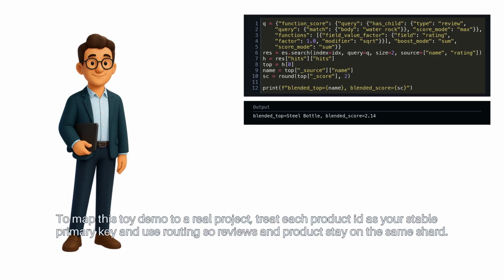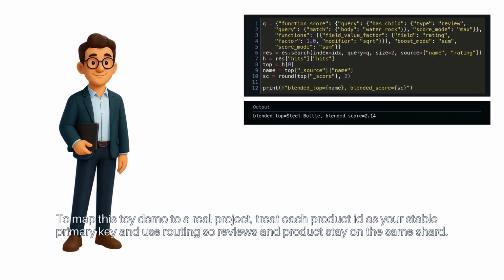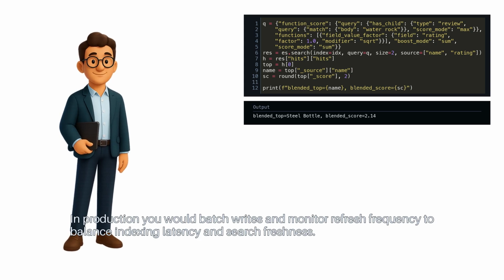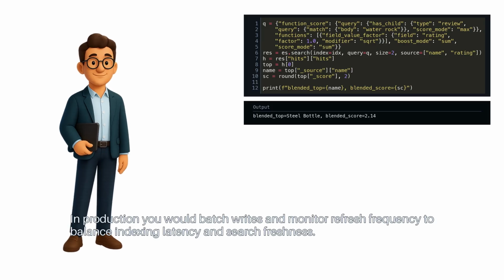To map this toy demo to a real project, treat each product ID as your stable primary key, and use routing so reviews and product stay on the same shard. In production, you would batch writes and monitor refresh frequency to balance indexing latency and search freshness.